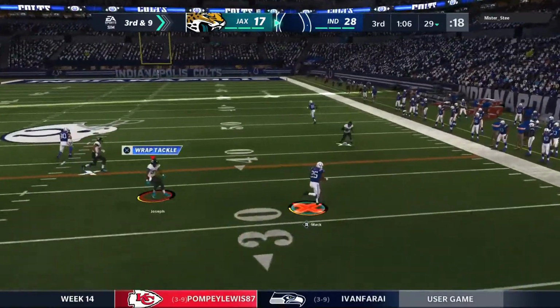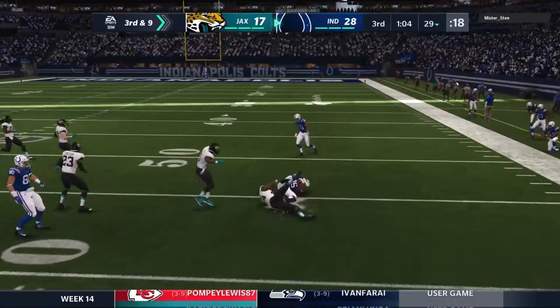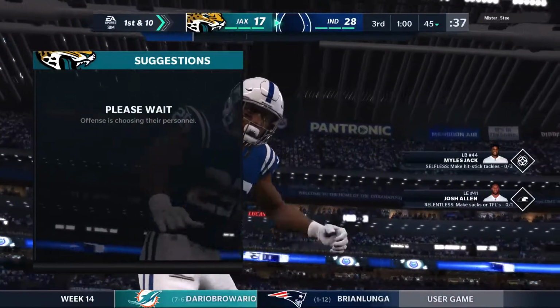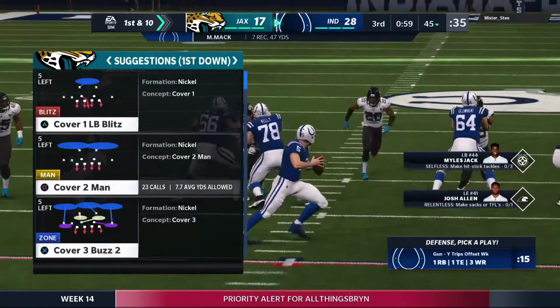Shotgun now for Rodgers. He completes this one to Mack. And he'll be tackled right on the chalk of the 45. 16 yards to pick up there. The Colts have a first down.